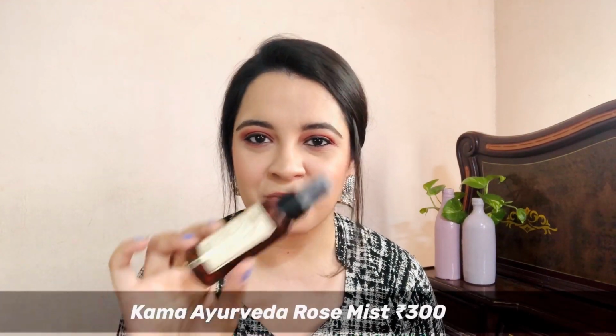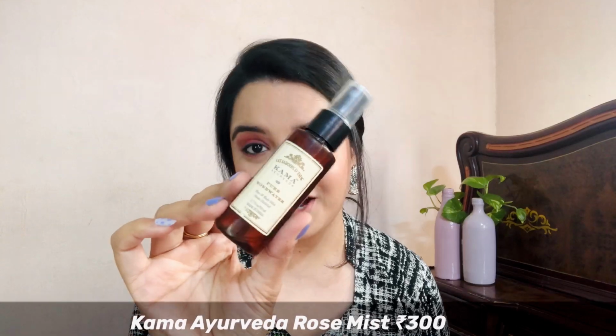It is very effective. Now after toner, I usually like to spritz a little amount of this rose water from Kama Ayurveda. बहुत ही calming सा effect देता है ये rose water, and ये rose water alone आप use कर सकते हो as toner. ऐसा भी नहीं है कि इससे पहले भी आपको एक toner की ज़रूरत है. You can alone use this rose water as toner. I would agree that हाँ ये थोड़ा सा on the expensive side है. You only get 50 ml of product for 300 rupees, which is a lot for a rose water.